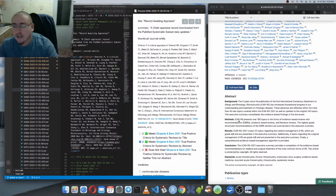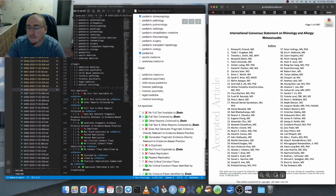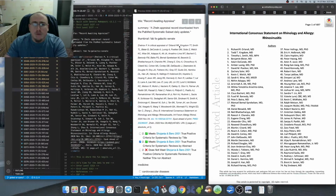So this is a new guideline related to rhinosinusitis. We'll review it from the systematic review standpoint, because GEL is about systematic reviews. 687 pages. Let this not be a problem.